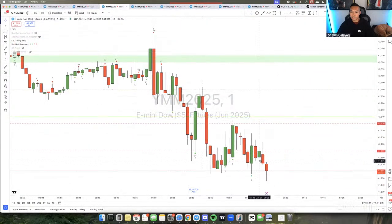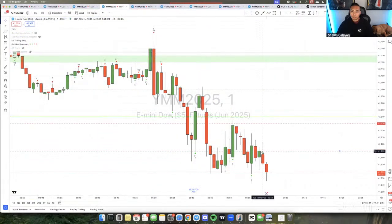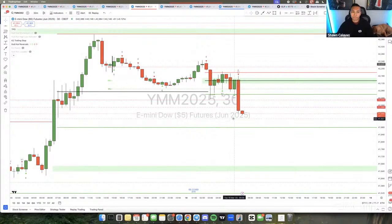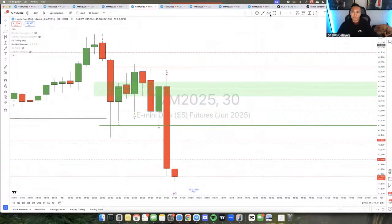Okay, so we do have a rejection right here off the value high. It's an older value high right here. So kind of what I'd like to see here is a possible push to the upside. I actually would like to see a push to the upside right here, rejection off the value high, then come back down.